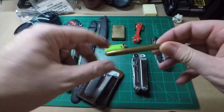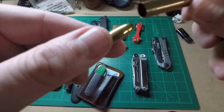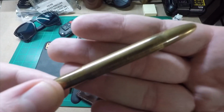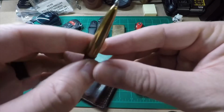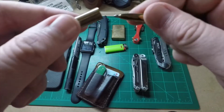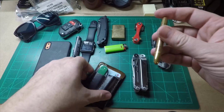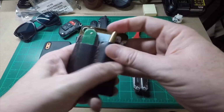And then the Fisher Space pen, it's a bullet. And I love, if you guys watched the unboxing video, you know how bright and shiny it was. And I love how it's taken on that patina. It's awesome. So maybe one day I'll clean it back up, get it shiny again so we can patina all over. It was cool kind of watching it change.